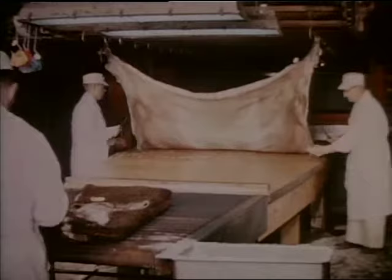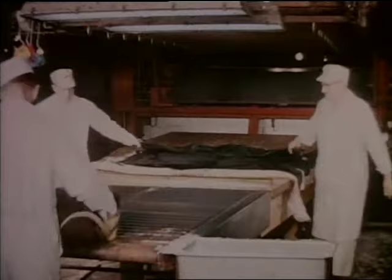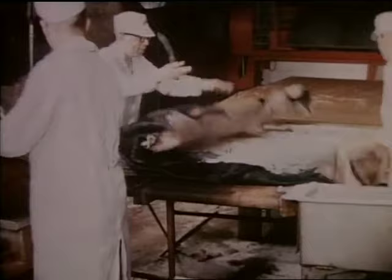Next, the hides are stretched out on a table for final trimming. Salt, a valued preservative, is then added to make certain that the hides can be shipped to distant tanneries without spoilage. The hides are folded, tied, and are now ready for shipment.